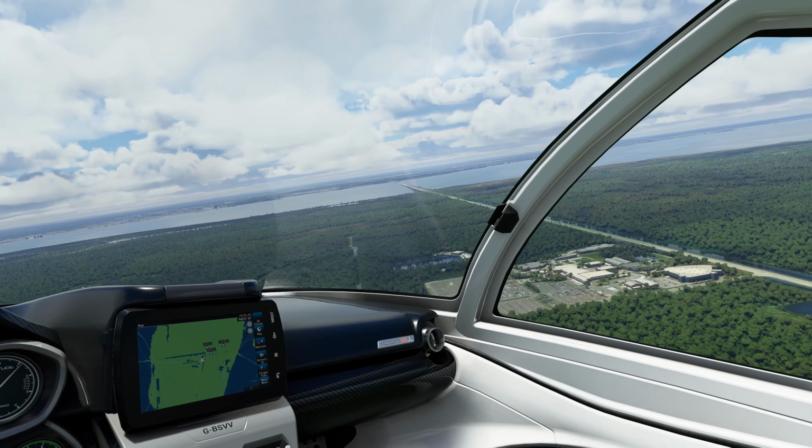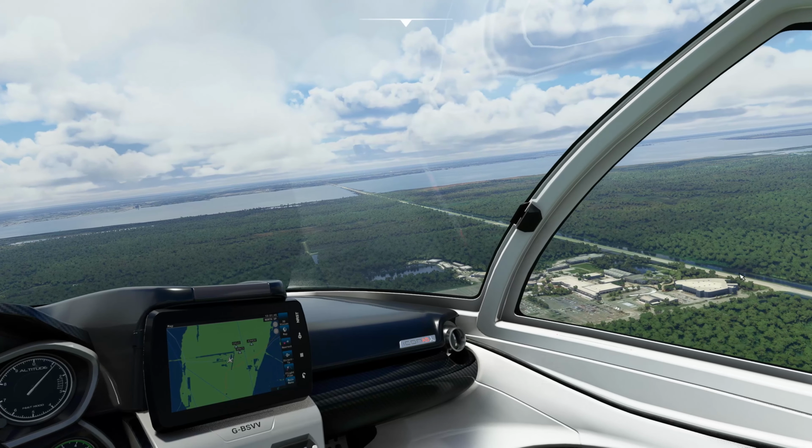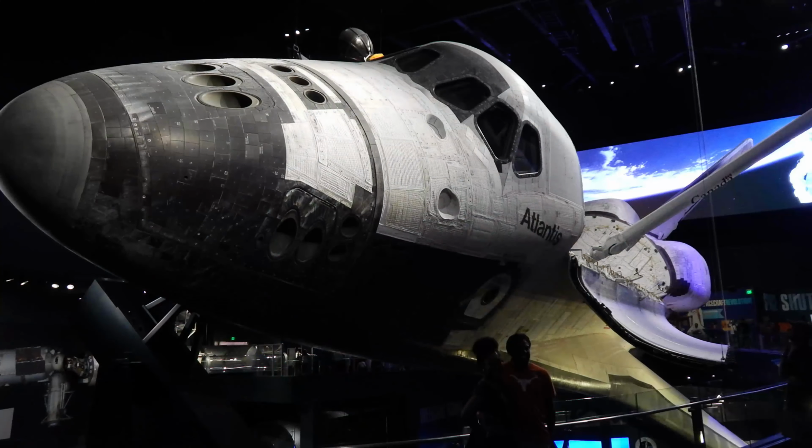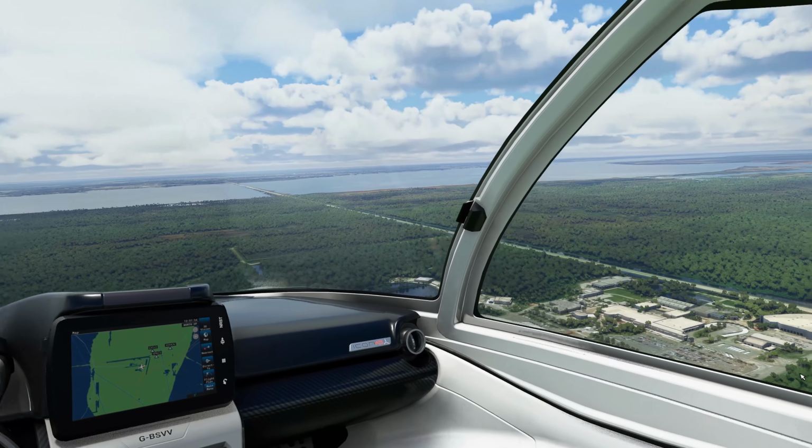Let's go see if we can find the rocket garden. I think the little building on the right there, just here, that's where the Space Shuttle Atlantis is parked up. They've got a really good display in there. I massively recommend checking that out if you ever get the chance.